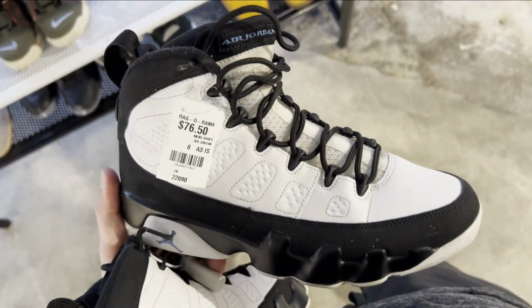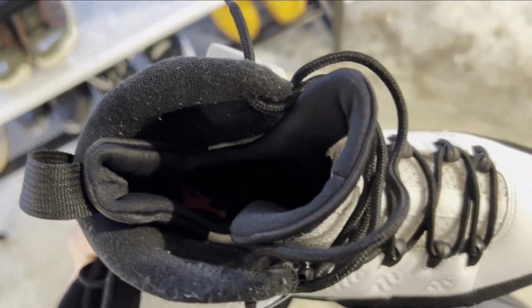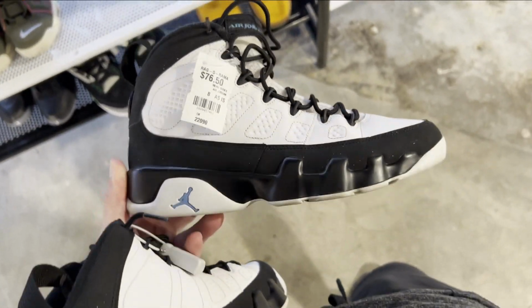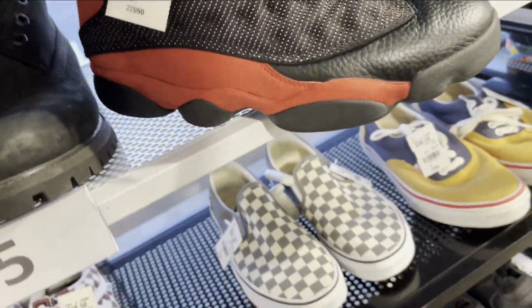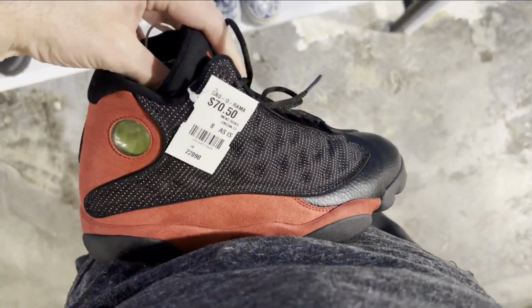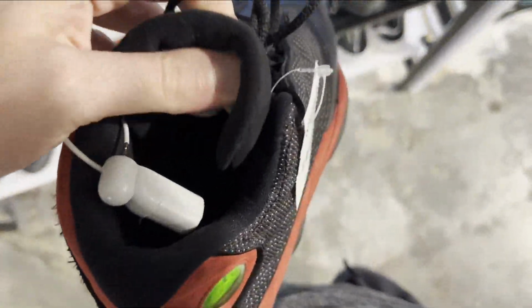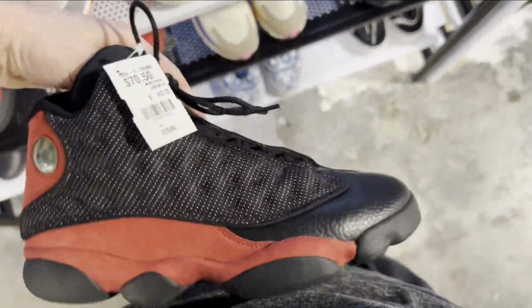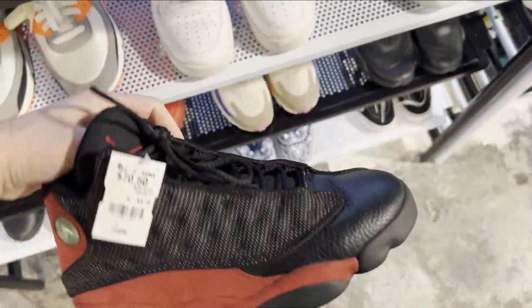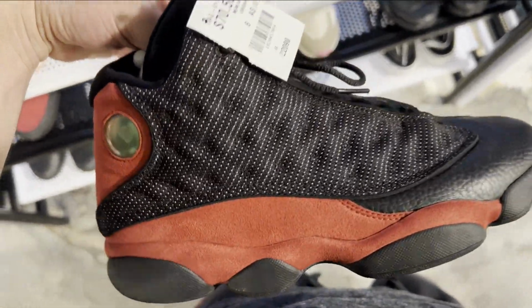Got some Jordan 9s. Jordan 9s sell well now. 76. Got the Jordan 13s. Reds from 2012. 70. I think that's a pass.